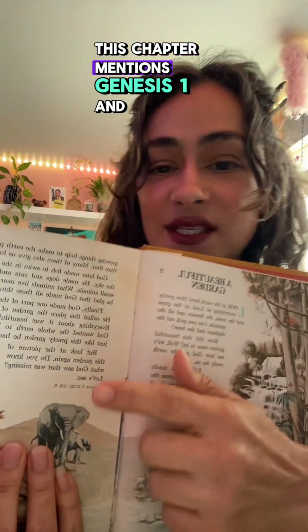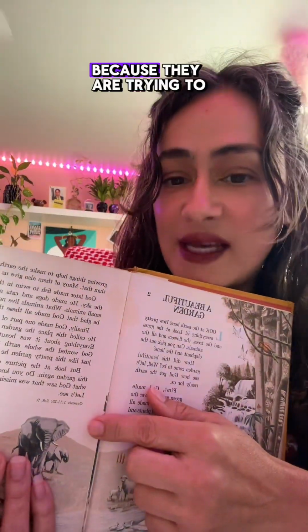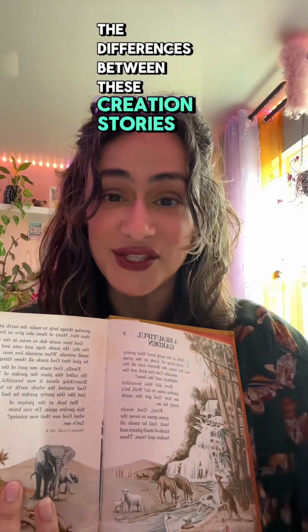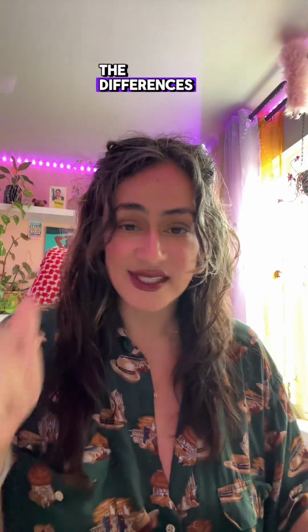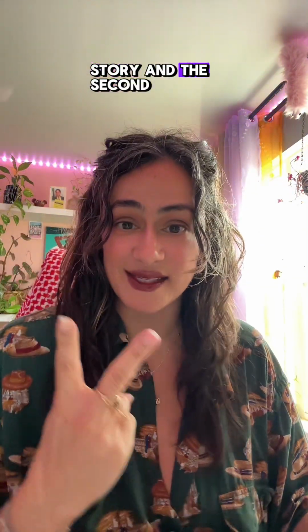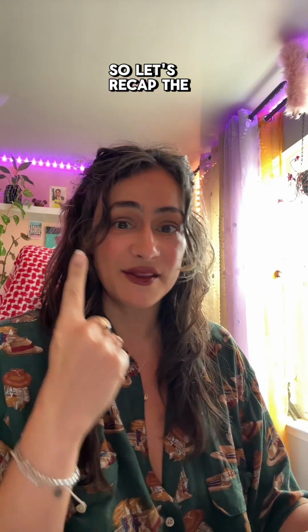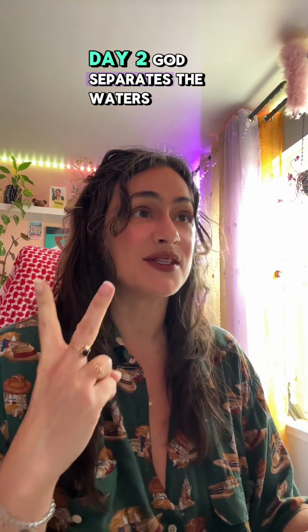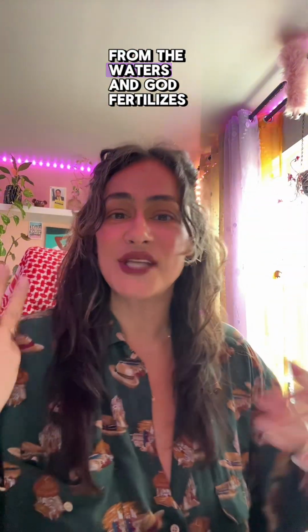This chapter mentions Genesis 1 and Genesis 2 because they are trying to harmonize the differences between these creation stories. Let's examine the differences between the first creation story and the second. So let's recap the first one. Day 1, God separates the day from the night. Day 2, God separates the waters. Day 3, the land comes up from the waters and God fertilizes it, and then there's vegetation.